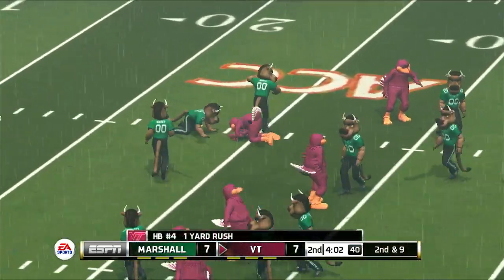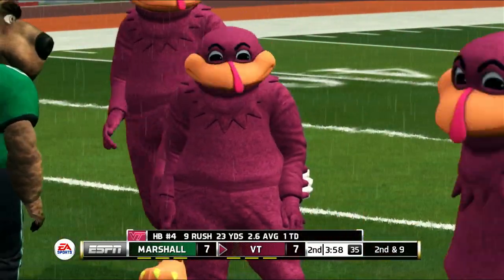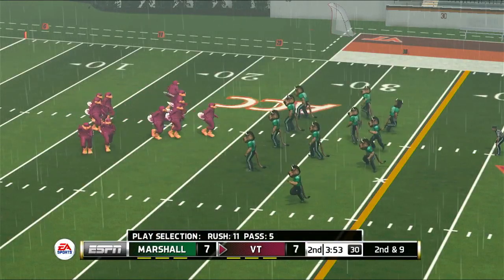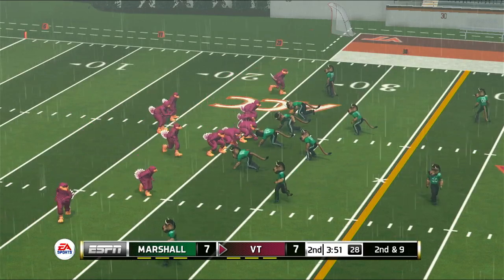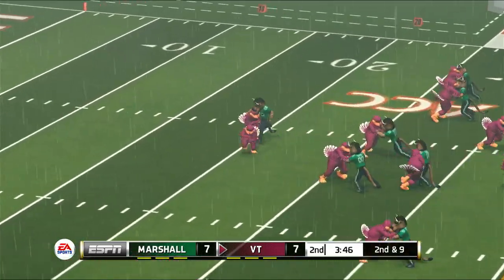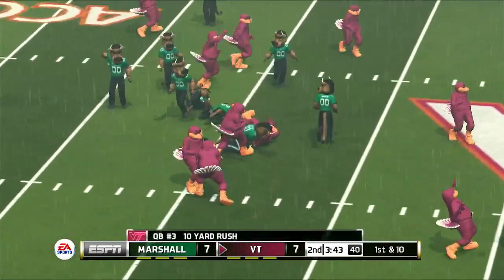He fights forward to about the 26. Gain of 1 yard. That brings up second and nine. Second and nine coming up here. Ball on their own 26. Check Mike 46. Gets out to around the 35.